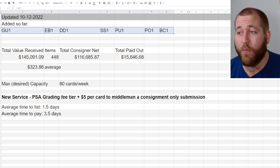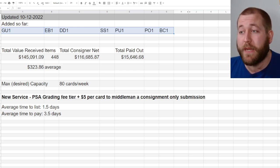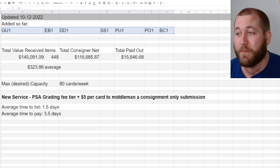If and when I start getting substantially more than that, I won't raise the fees because the fees are fine where they're at. I'll just raise the minimums. I'll raise the minimums to where I'm going to temper demand to match the supply that I want to put out.